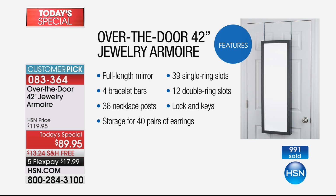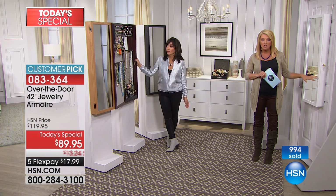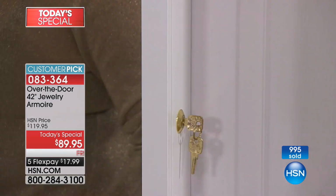You do get 2 keys to go with it because you can lock it, and everybody loves that feature because if you leave the house, maybe if people come over who are cleaning your home, or maybe you just don't want the kids to dig in your jewelry, you can lock it. And I like that when you go away, you can lock it and not have to worry about it just being open and out there.